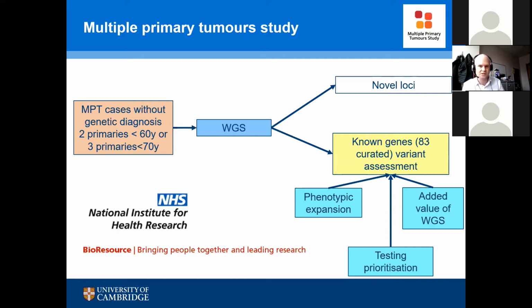There's been a few changes since then. And the aims there were really to see whether there was any evidence of phenotypic expansion here. So unexpected variants that were seen in people with atypical phenotypes. Whether this general indicator of MPT could help us guide testing prioritization, and also whether there was added value in using whole genome sequencing as compared to a gene panel, for example, because this is essentially a virtual gene panel, but with whole genome sequencing.